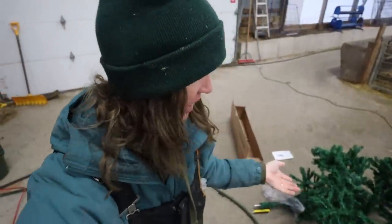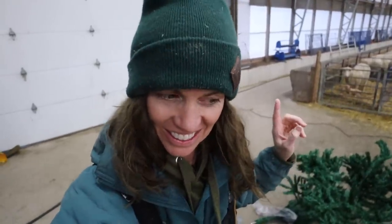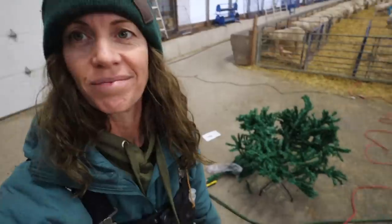So I think I'm gonna use it kind of like as a Charlie Brown Christmas tree for my house. I'm gonna go get our old reliable out of my garage, as well as all the ornaments you guys have given me over the years. I'm gonna set it up because it is literally the Sheepishly Me Christmas tree. So this ain't it.